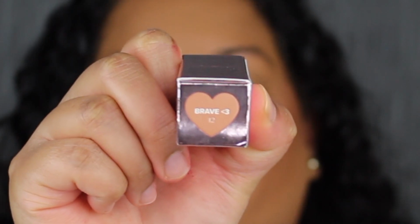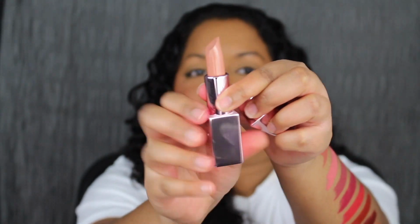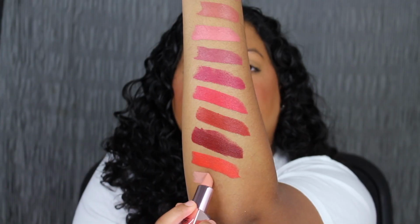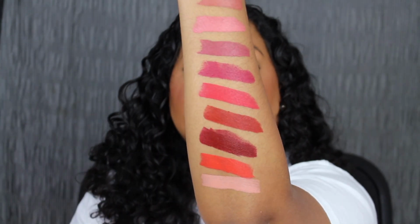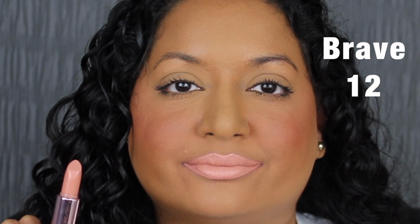The last shade is called Brave in number 12. This shade looks like it will definitely wash me out. Brave is described as a light nude beige. Yeah, it's definitely gonna wash me out. I am not brave enough to wear this shade on its own.